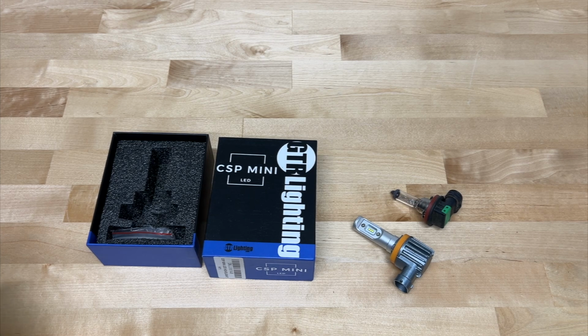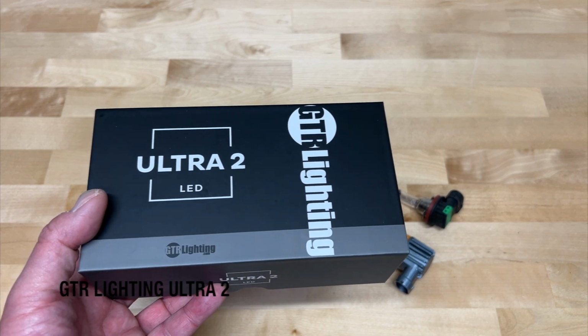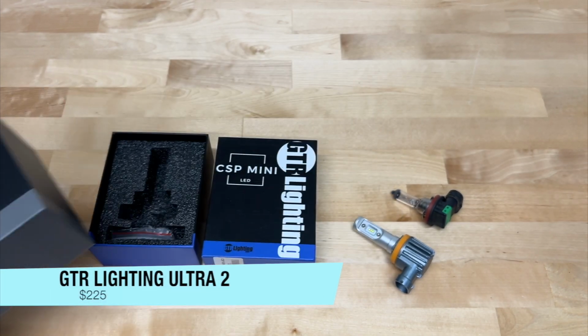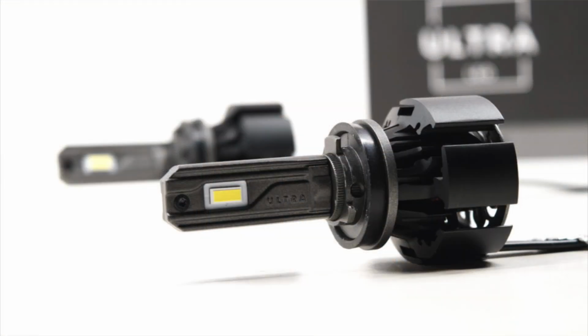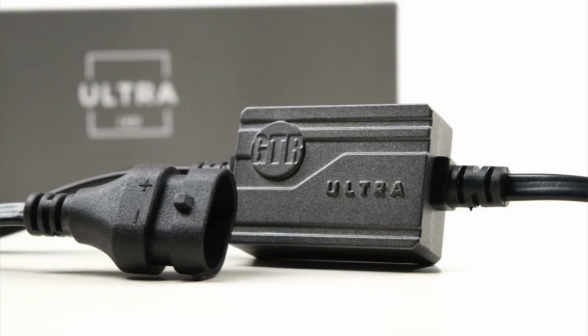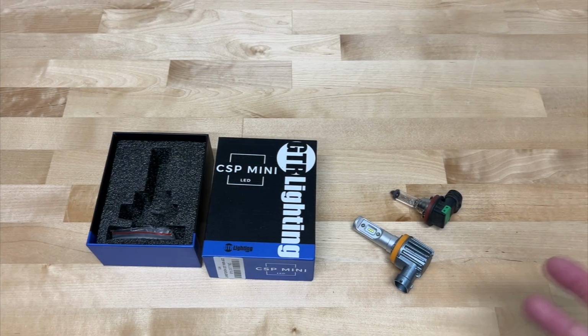Now, the other thing I wanted to mention is they do make the Ultra 2, which I guess is a newer version of the mini CSPs. They are more expensive, about $100 more. They're also a little bit harder to install because they have a little metal box you have to attach somewhere within your headlight assembly. You have to mount it or zip tie it somewhere. But I will do a full review on those when I get some more time on them.